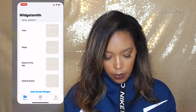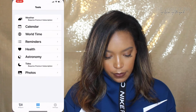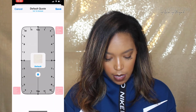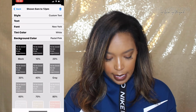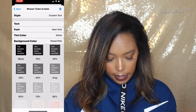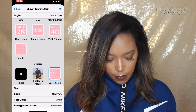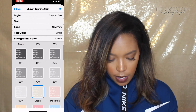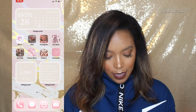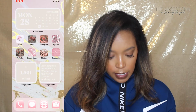Right, so I just have to go back to see if it changed. Some of it did, but this didn't for some reason. So we're gonna go back and make sure that has changed as well. You see I have that time lapse thing going, so you have to literally go into each one and change it up like that, like this, like so. Save in the corner. If it gives you an option to save, always save, y'all. So as you can see now, they were pink, now the widgets are that cream color.